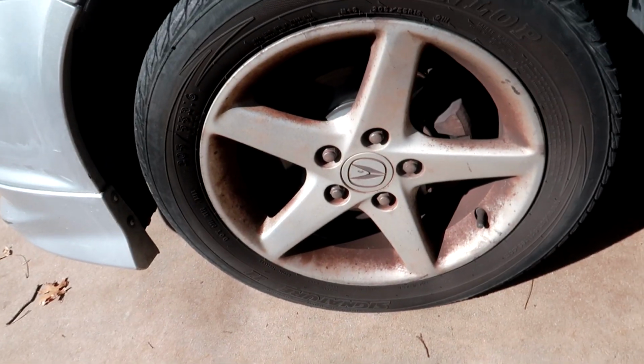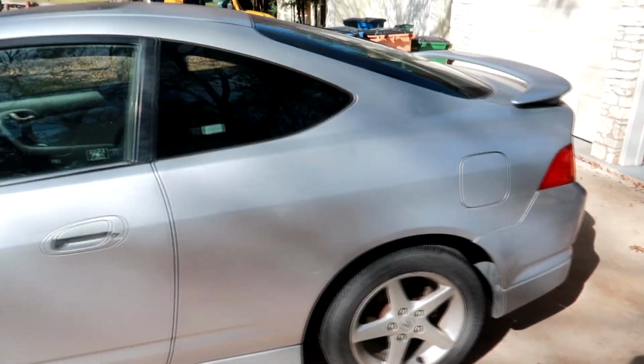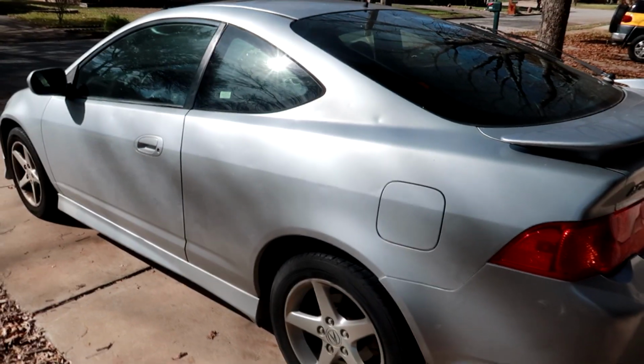Definitely needs some cleaning. I just got the car. As you guys can see, a bunch of brake dust. Pretty good shape for the body. There are some dents here and there, small little dents, but again, for a daily it's pretty good. I can always get that fixed down the road.